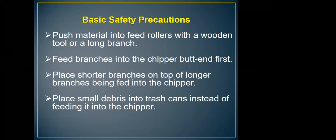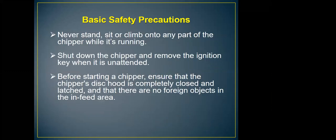Put shorter branches on top of longer ones. You don't want things to fall through as you're trying to feed them in, and put small debris in trash cans. Not everything has to go through the wood chipper. Don't stand or climb on it while it's running. Shut it down. Remove the ignition key when it's unattended, especially if you have not enough room at your location.